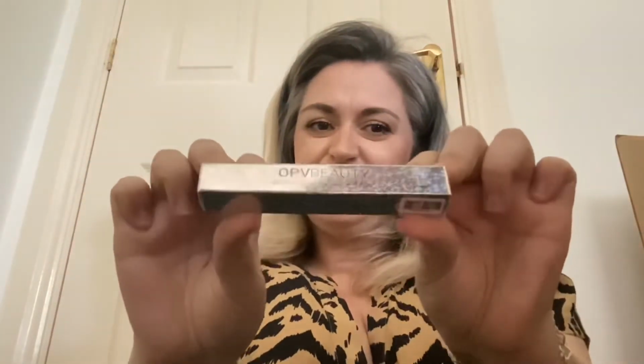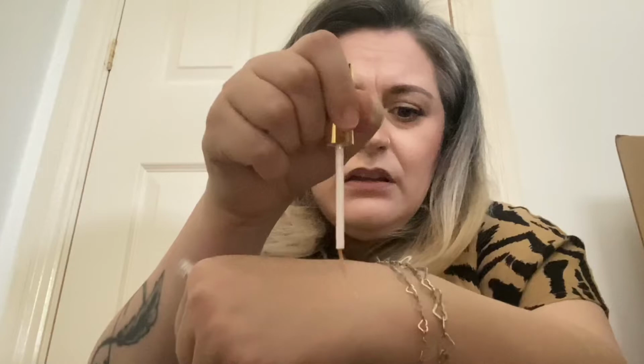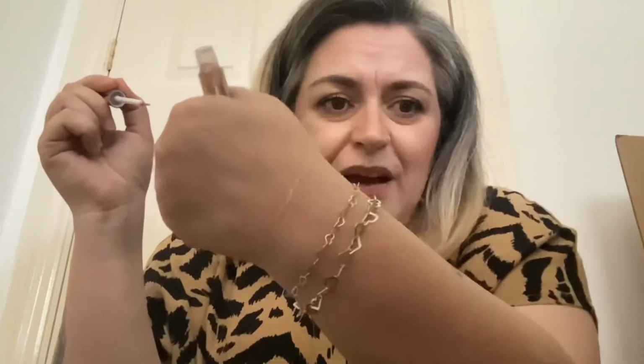Number 6 we have is this very pretty packaging. This is by the brand OPV Beauty and it is metal and liquid glitter. So it hasn't got a shade on there. I'm presuming this is the shade. It's 910. And yeah, it must be like a liquid eyeliner. But let's just... I suppose you could do anything with it really.